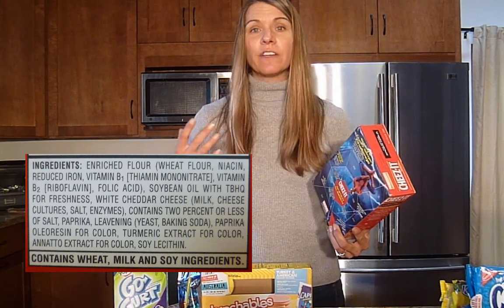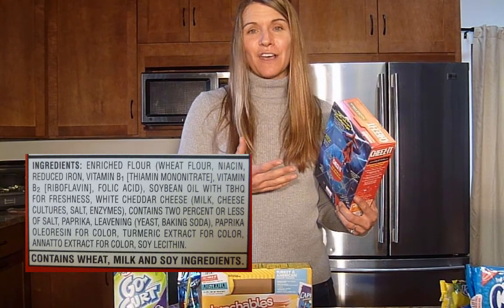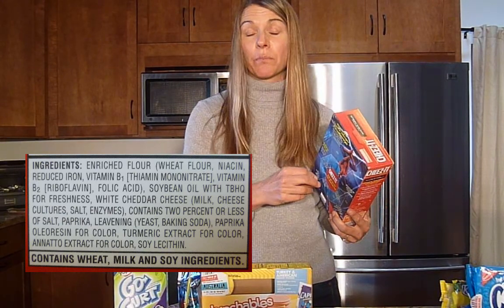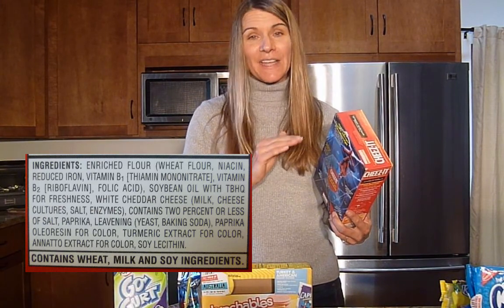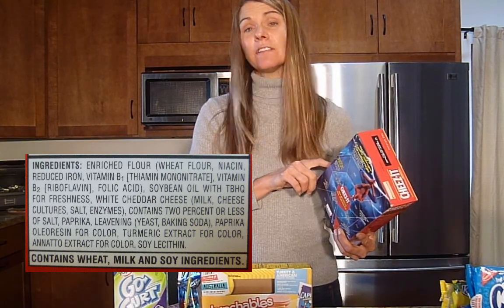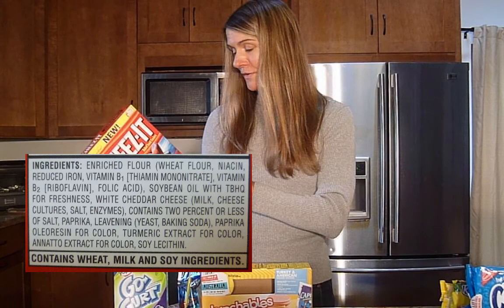Then we have soybean oil, and just because it says soybean does not make it healthy. Soy might be a healthy product as a whole food, but when you extract the soybean, put it through a lot of processing steps, and add it to a processed food, soybean oil is not good. That's not good for you or for the child. And there is actually, to their credit, real cheese in here, but it's a very small amount.